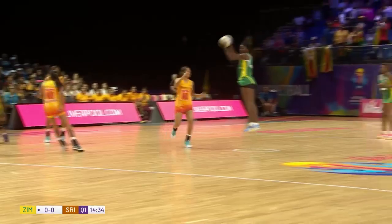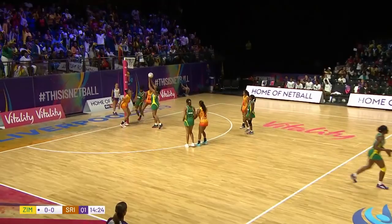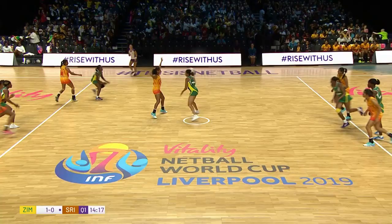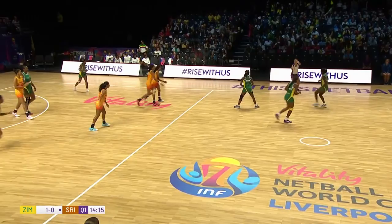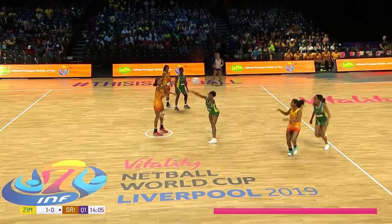Fantastic athletic take there from Malaudi. Listen to the noise in here, firing it into Joyce Takadza for her first goal and Zimbabwe's first goal in a Netball World Cup. And that reception there was almost like the winning goal in the final. Fantastic support. And what a settler. You want that first ball to go through the net. And it was a turnover.